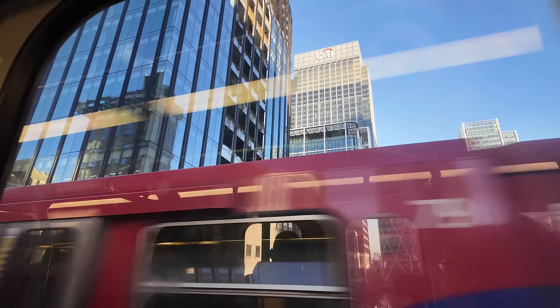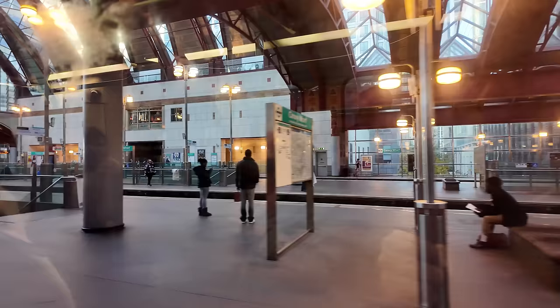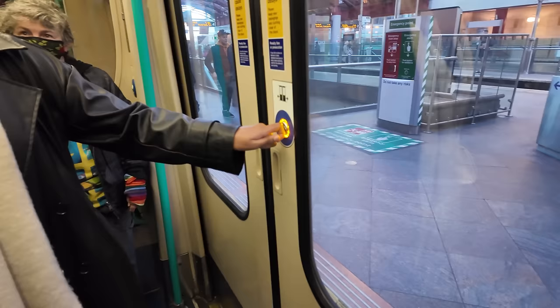Change here for the Jubilee line, Elizabeth line, and stations towards Stratford. When leaving the train, please remember to take all your belongings with you. Canary Wharf Station. Let's see if the doors automatically open here, if it needs to be pushed. Oh, I guess that side. Mind the gap, please. And there it opens. All right, West India Quay.